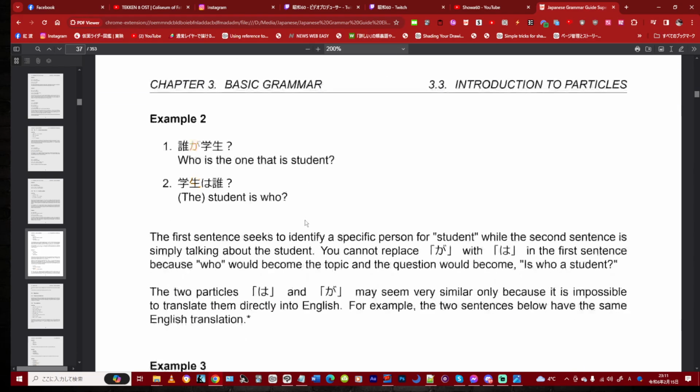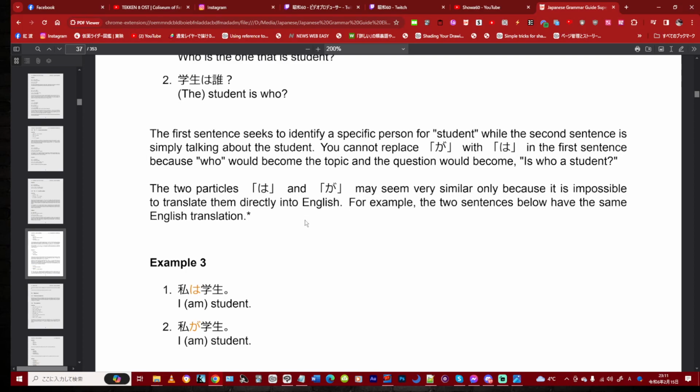学生は誰? The first sentence speaks to identify a specific person or, quote-unquote, student, while the second sentence is simply talking about the student. You cannot replace ga with wa in the first sentence because who would become the topic and the question would have become, is who a student? The two particles, wa and ga, may seem very similar only because it is impossible to translate them directly into English. For example, the two sentences below have the same English translation.